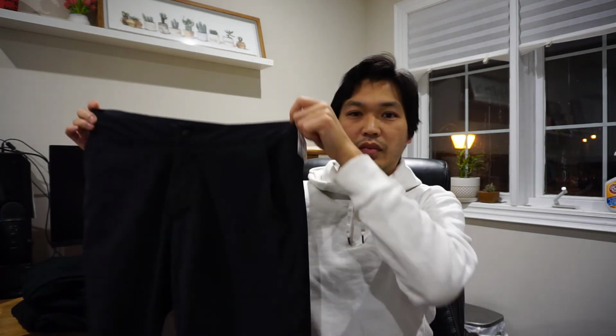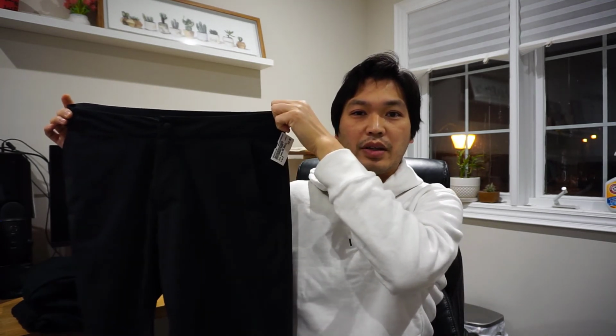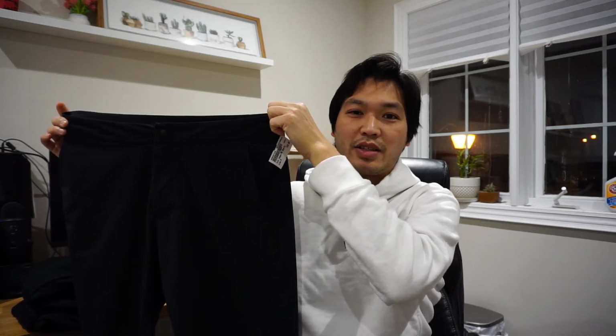I got a North Face long sleeve. Again, this is a large, sort of like a dry fit material. I got a pair of Lululemon commission shorts. And again, this is going to be a size 32, so I'm going to try to sell this one. I got a pair of Lululemon leggings.